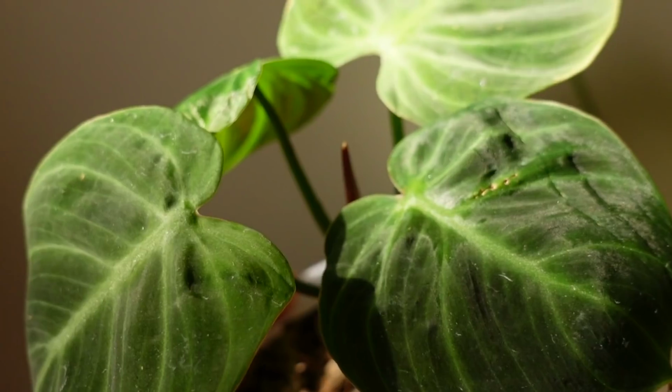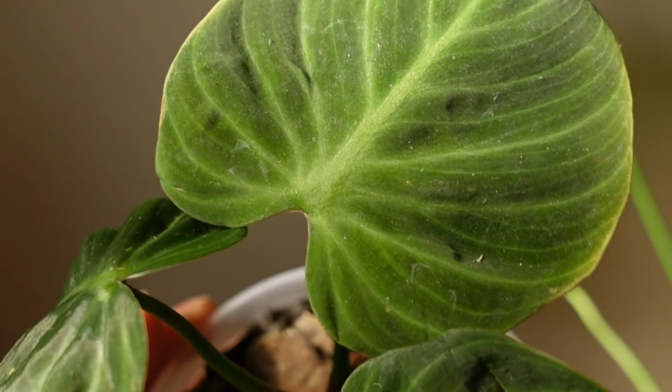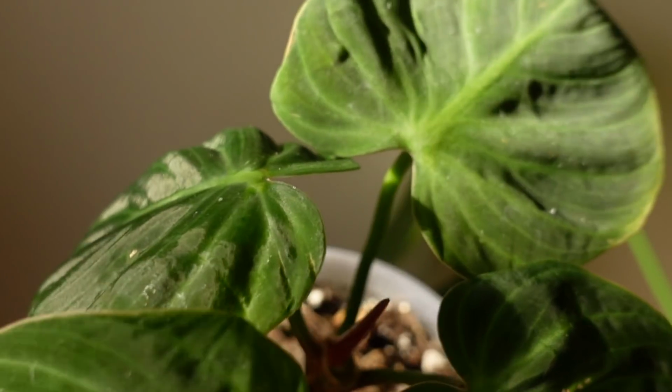The next plant on my list is one that I got in a trade with one of my good planty friends, Autumn. She runs Plant Haven Toronto. Love her. And we did a trade a while back and I got this beautiful El Choco Red in the process. I love this plant so much, and I actually want to go into a little bit of detail about why I love this plant.